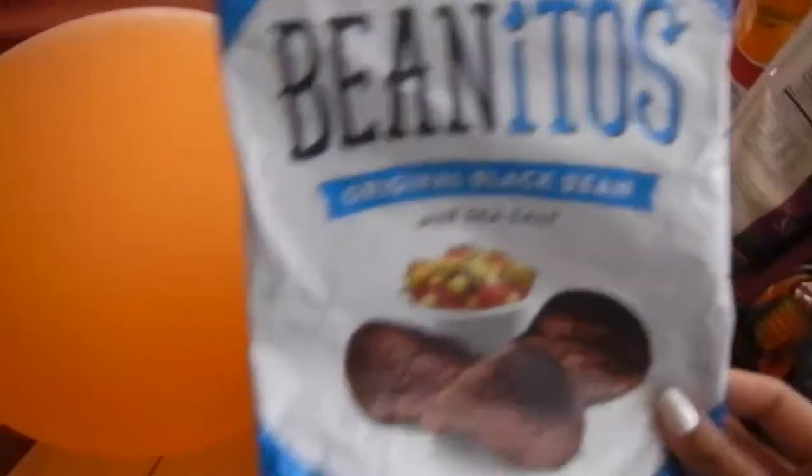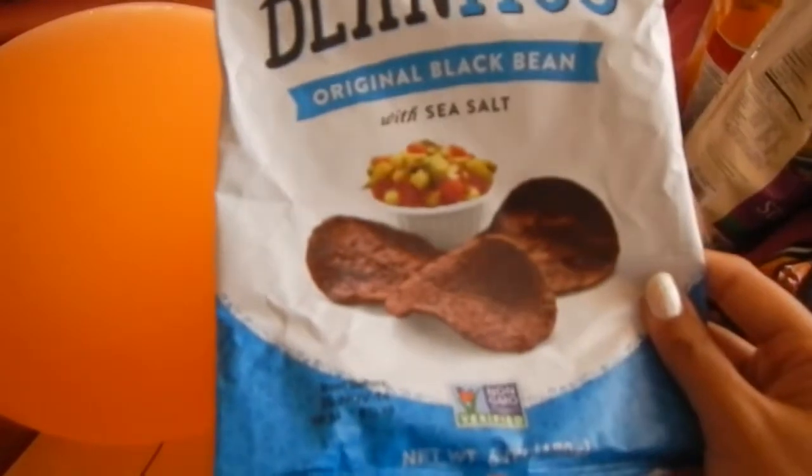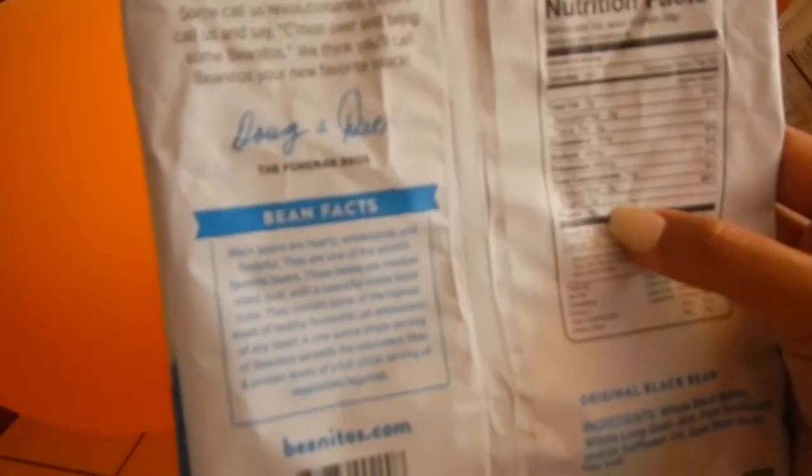My next favorite chips, and of course you can see the bag is empty, is Beanitos original black bean chips. Now black beans are good, they're high in protein, so that's why I eat them. The chips have 4 grams of protein per serving. That's 12 chips, so you can get 4 grams of protein from a serving of chips. Now the ingredients in here, there are whole black beans, whole long grain rice, pure sunflower or safflower oil, I don't know what this is, some kind of gum, and sea salt.